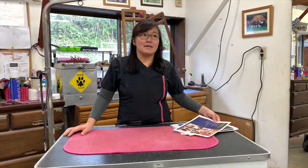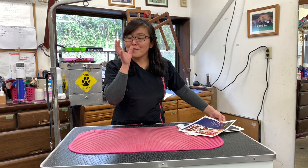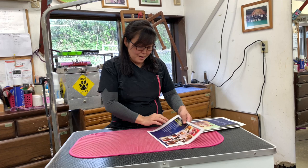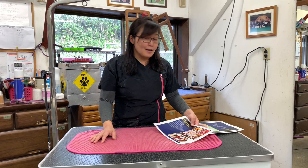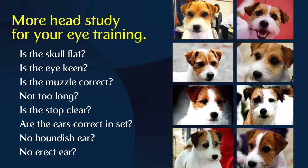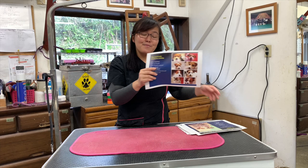Okay, so now we saw some examples: long muzzle, correct muzzle, big ear, correct ear, flat skull, and narrow skull. So, when you're judging or when you see the Jack Russell Terrier, always remember to ask: is the skull flat? Is the eye keen? Is the muzzle correct, not too long? Is the stop clean? Are the ears correctly set? No houndish ear? Please always remember.